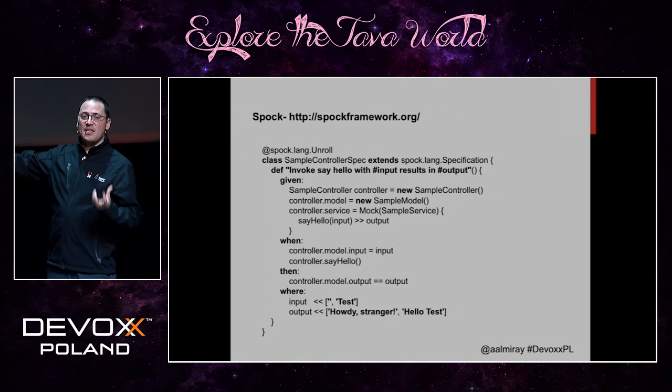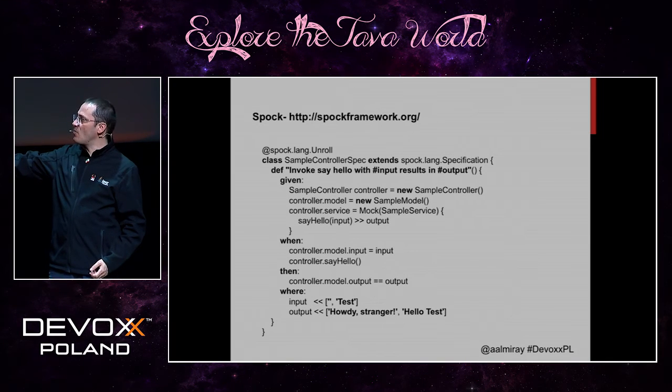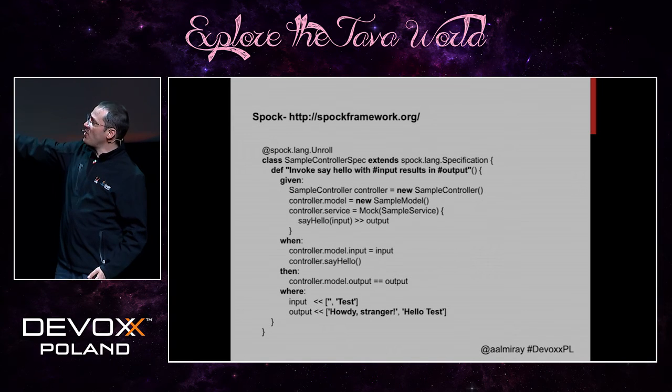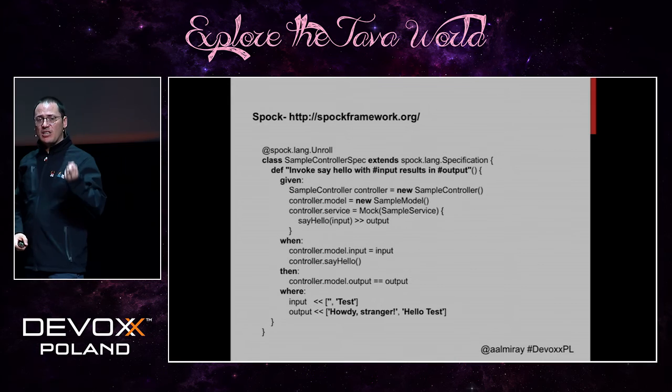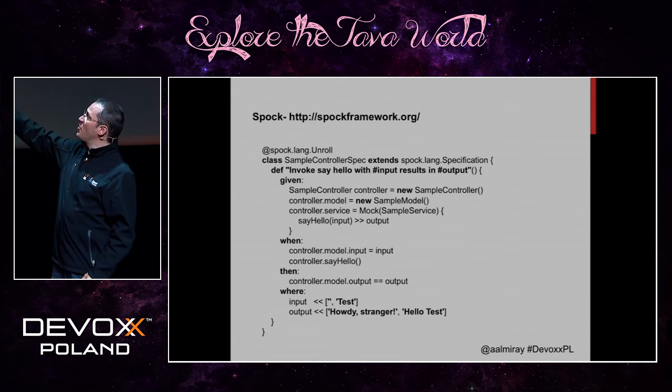Actually, this is a collection literal for lists. So this is an empty string with test, and another test string, and another thing. So this input will match this output, and that input will match the other output. This method will be called twice because we got two values. And finally, the unroll annotation is the one that will actually generate the final name of the method. So this value will be substituted into this placeholder, and that value will also be put there when we run it the second time.